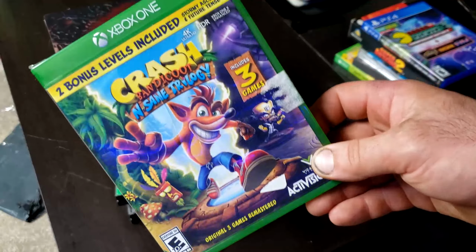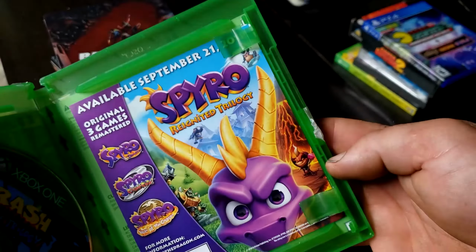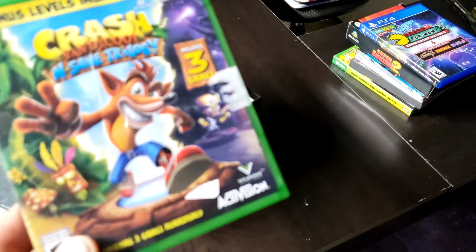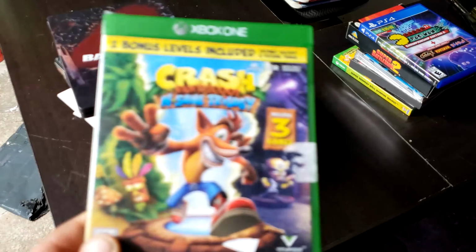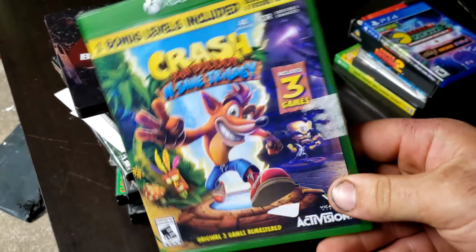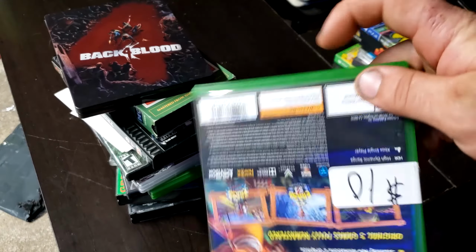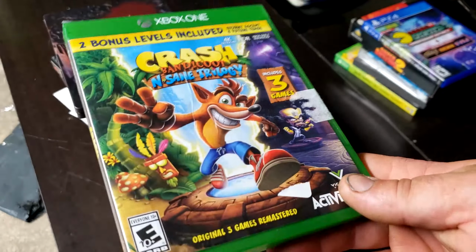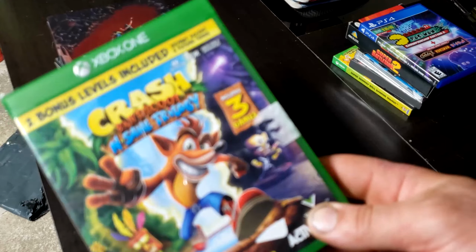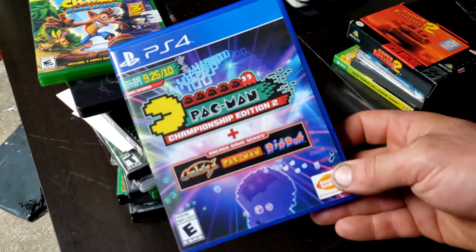The Crash Bandicoot trilogy. So my brother-in-law bought me the Spyro Reignited Trilogy, which ironically there's the ad for it, for Christmas one year, and I loved it. Absolutely loved it, because it's Spyro remade, it's done correctly. And this was at that pawn shop for like $10. I didn't mind paying $10 for this because apparently it's a really fun game. I haven't tried it out yet, but if it's as good as the Spyro Reignited one, it's going to be good.